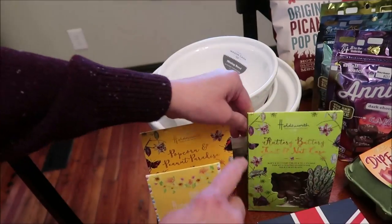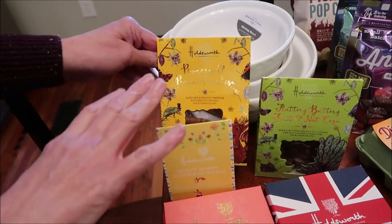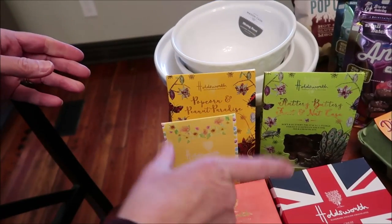As a matter of fact, a lady was looking at these with me, and she said, "Those look so good." And I told her, "Well, this is a really good brand, and if you go to the United Kingdom, you're going to pay twice as much there as you do here."